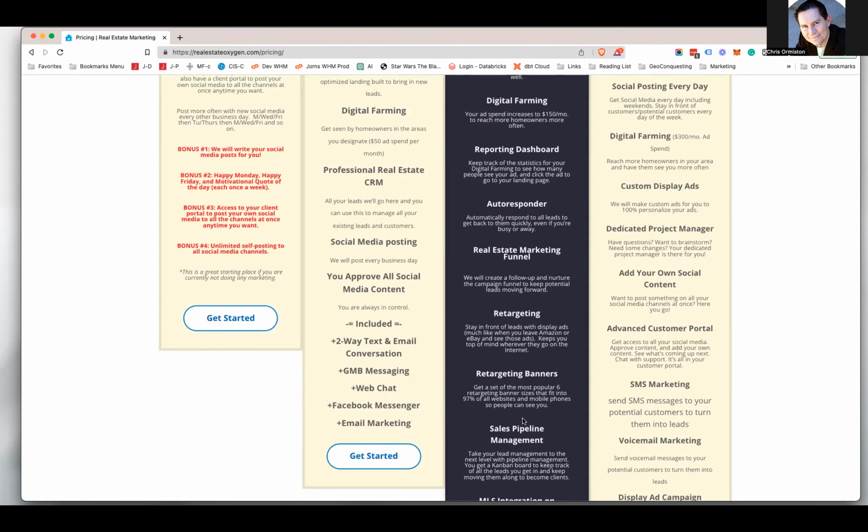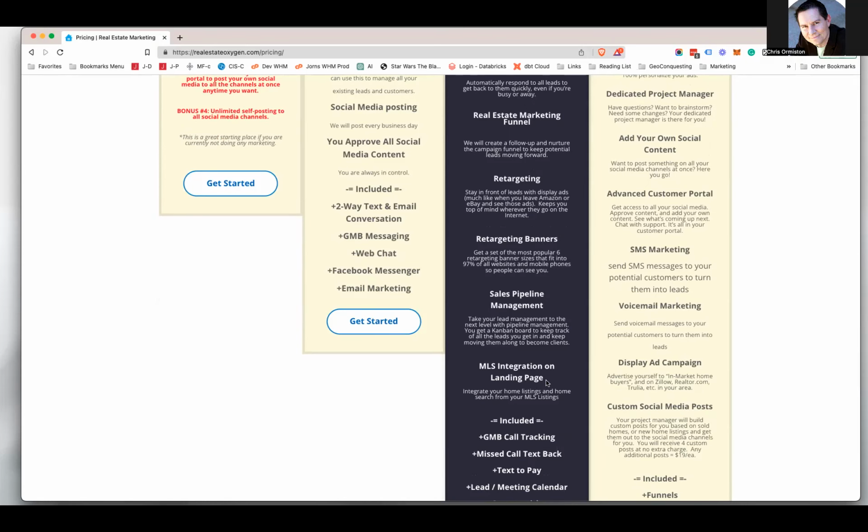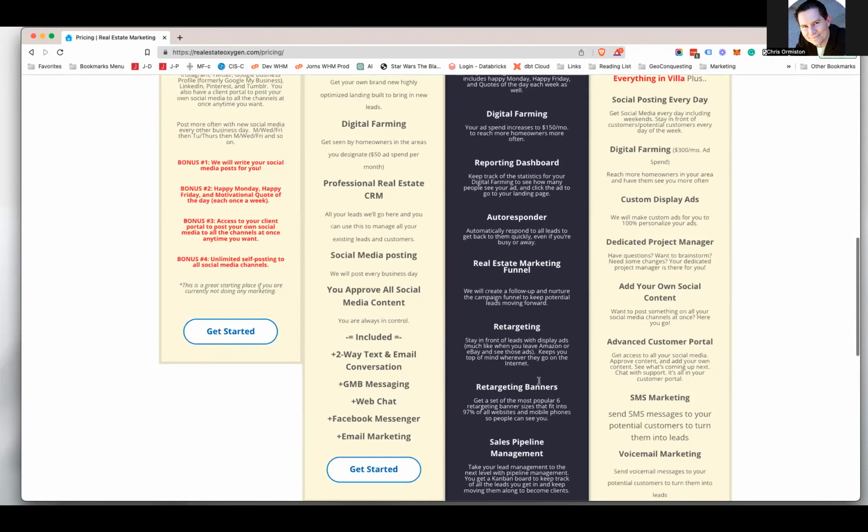So this is where we introduce retargeting. So anyone who visits your website or your landing page or anything that's related to you, we start putting your ads in front of them so that they can remember you. And we can also integrate the MLS into your landing pages at this level as well. So if you need some integrations there, we can help you with that.